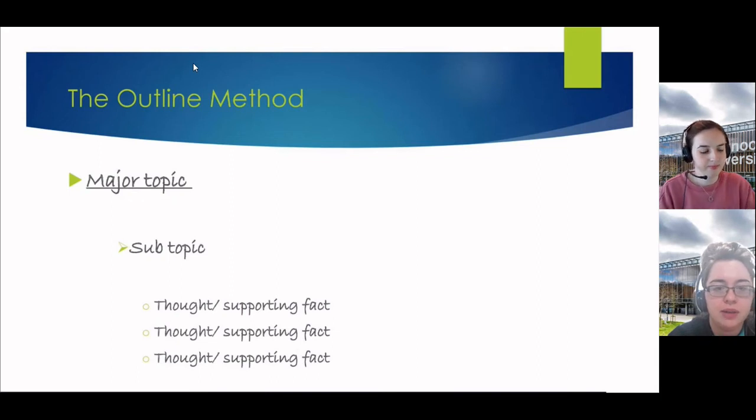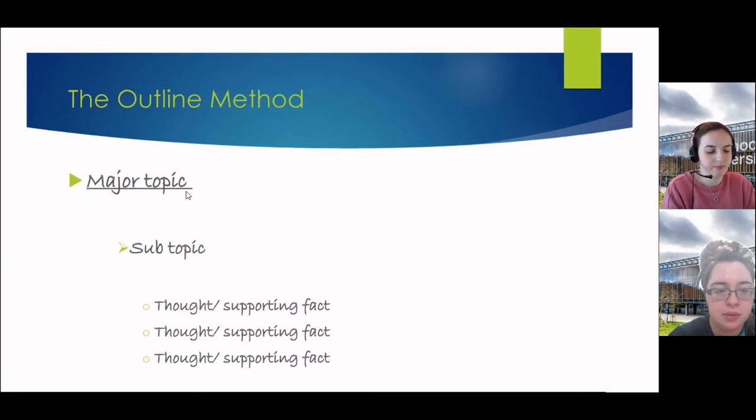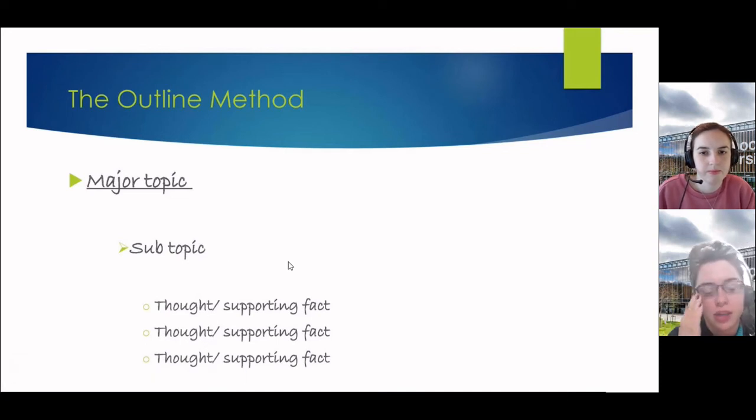Okay, so the next one then, the outline method. So again, this is just an example. Your major topic up here, your subtopic, and then the thoughts and supporting facts would be bullet pointed. So this is one I think a lot of people would use in lectures.